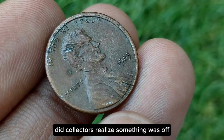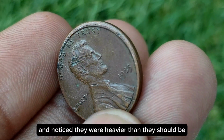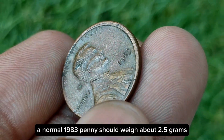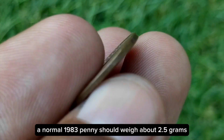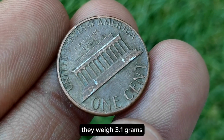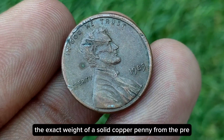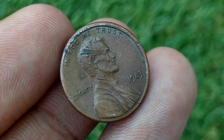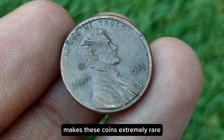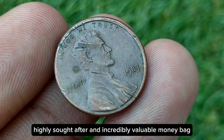Only years later did collectors realize something was off when they weighed these strange 1983 coins and noticed they were heavier than they should be. A normal 1983 penny should weigh about 2.5 grams if it's made from zinc. But these rare error coins, they weigh 3.1 grams, the exact weight of a solid copper penny from the pre-1983 era. This simple but powerful difference, the wrong metal used in the right year, makes these coins extremely rare, highly sought after, and incredibly valuable.